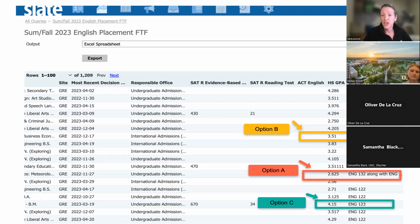The yellow shows what you'll see most commonly, which is it will say English 122, which could place them into option B. And then finally, what you'll see probably least is what's in, I don't know, is that green, teal, blue, whatever color that is. Option C, it says English 123. That's letting you know that that student could take the upper pathway, option C.